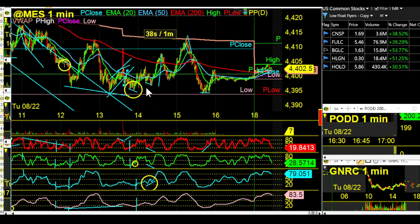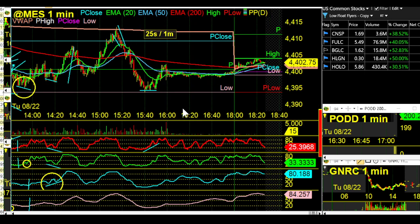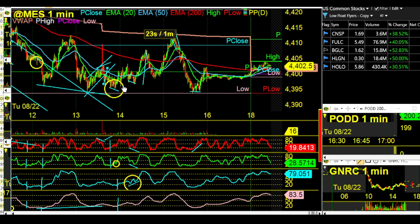But I think we're going to be focused in, laser sharp on any type of divergences. Even if we have to take, I think you got to take bigger positions, but get out faster in this environment. But you're going to get something on the divergence. This was a real good one.